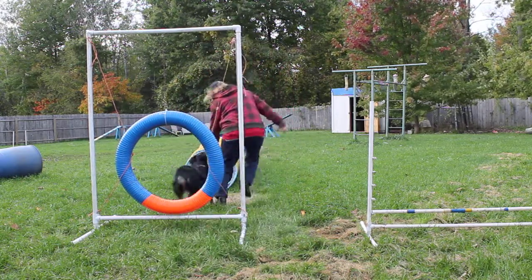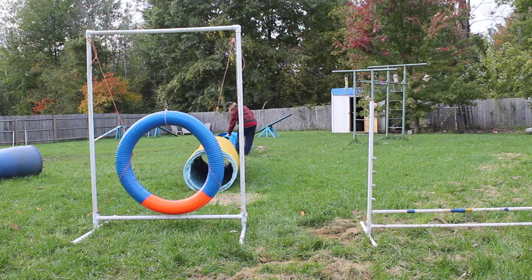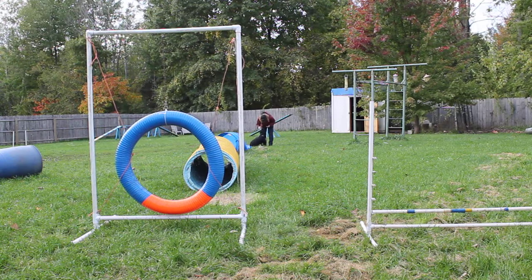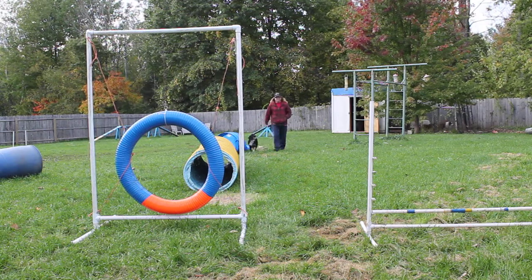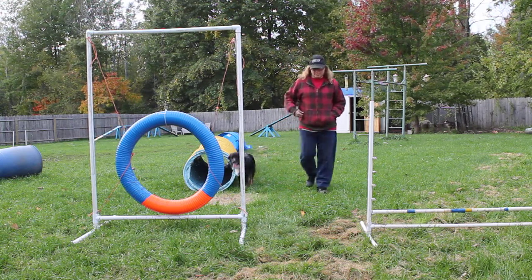Tire. Come on. Shoot. Whoopsie. Shoot. Yay! Good girl. Good girl. Yay. I don't know if you noticed or not, but when we get done with the shoot, I give her like 3 or 4 little treats.